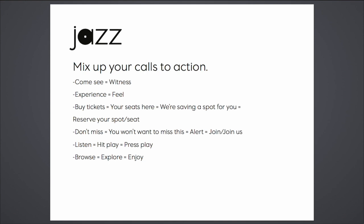Instead of asking them to buy, let them know that you're saving a spot for them. Tell them that they're not going to want to miss what you have to offer them. So mix up your calls to action.